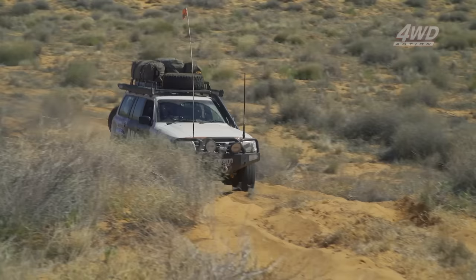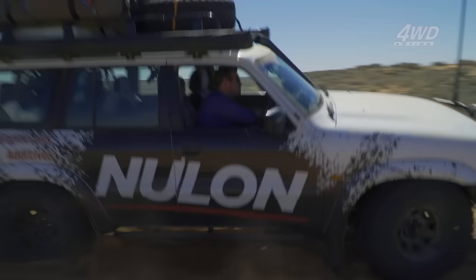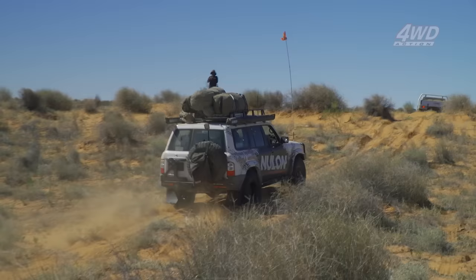Do it. Just look at the camera car go. Tell you what, the camera car really has been a star performer on this trip. You don't usually see a lot of the camera car because it hides behind the scenes, but it does a lot of hard work. And in this trip, it's got three camera guys in it, it's got all the gear on it. It's been blasting up those dunes and making short work of the Simpson Desert. True beast.